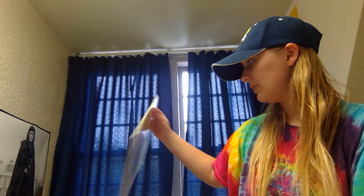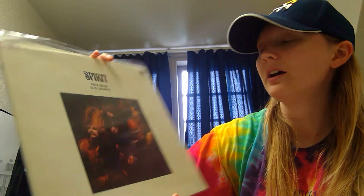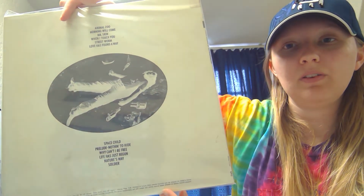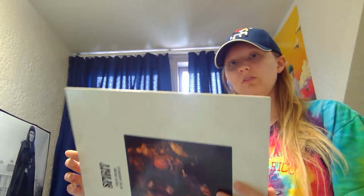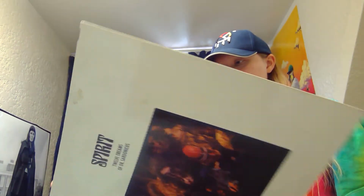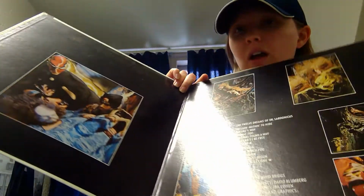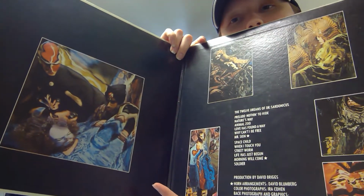But going on, I got, and I haven't listened to this band, but I thought I'd check it out because it's supposed to be pretty good. Spirit, the 12 Dreams of Dr. Sardonicus. And there's the front. There's the back of it right there. And it's just a cheap old $5 record in pretty good condition. The vinyl itself, unfortunately, was a bit scratched, but I just think it needs some cleaning. But there's the inside right there.